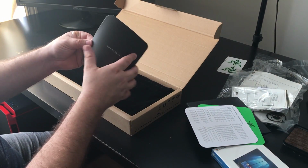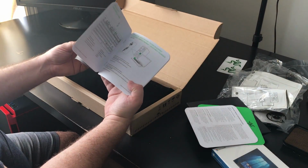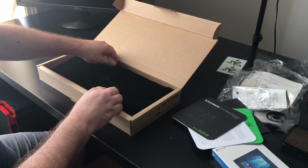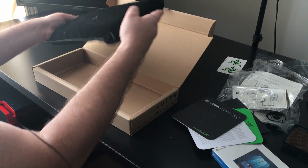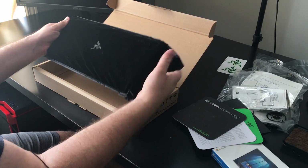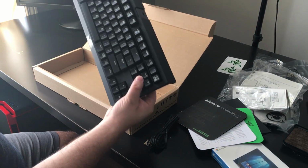Important guide, I'll probably read that after if something happens. Okay, okay. Fairly cool so far. So far so good. Comes in a nice little slick velvety pouch with Velcro. We're in the big leagues now.